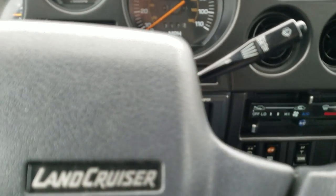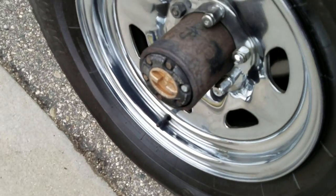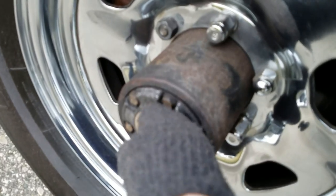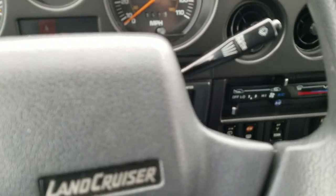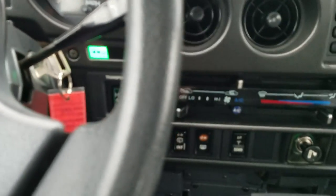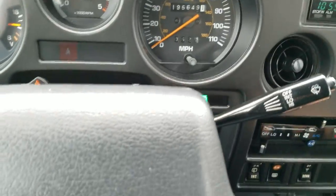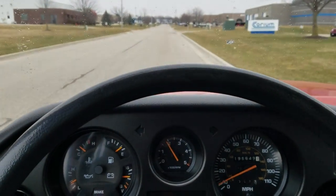We'll activate four-wheel drive. I think I gotta jump out and check the hubs here. Hang on. FJ's got manual hubs. Let's try that again. I didn't bother boring you checking all the signals. I did check them. I didn't record it, but they all work. There you go. There's the horn. Can definitely feel the four-wheel drive engage.